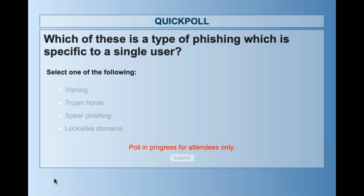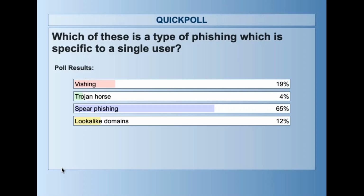All right, looks like we've got just about everybody in, so I'll go ahead and close and show the results. Sounds good. All right, Tyler, what does this look like for us? It's pretty good. Spearfishing, 65%. That is the correct answer.